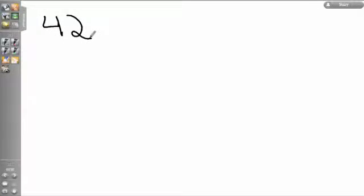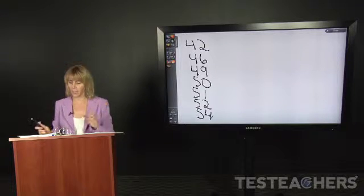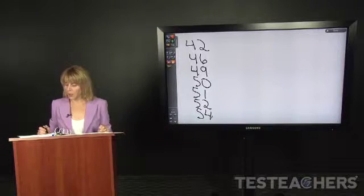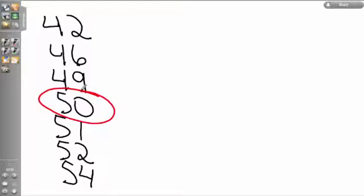42, 46, 49, 50, 51, 52, 54. So we said mean is average, median is the middle, mode is the number that appears most often. So with those three definitions, what's 50?